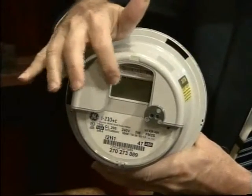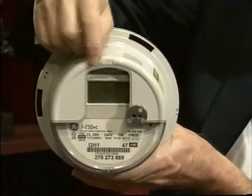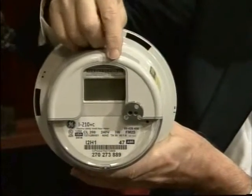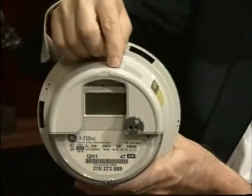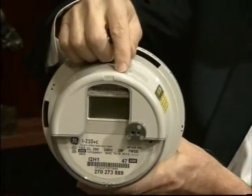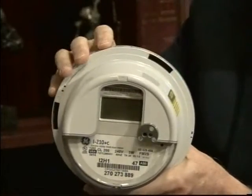And how do I tell the difference? How do I know it's a smart meter? Well, it looks like this, and it's a digital display, so it'll have numbers right here. And then it'll also have right up here, I don't know if the camera can pick it up, a small barcode with a Silver Springs label on it. It says SSN. And that's the Federal Communications Commission label that identifies it as a two-way communicating device.